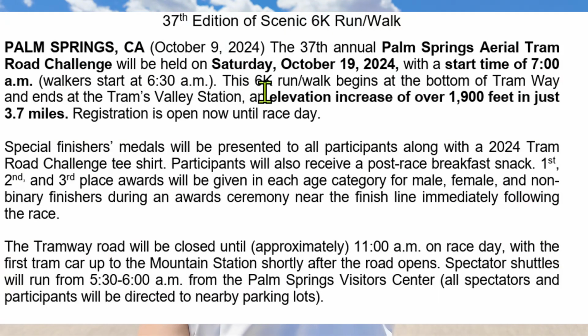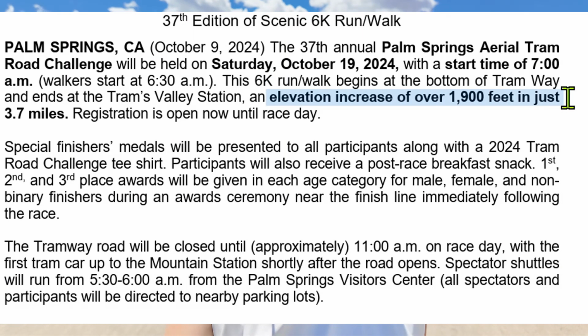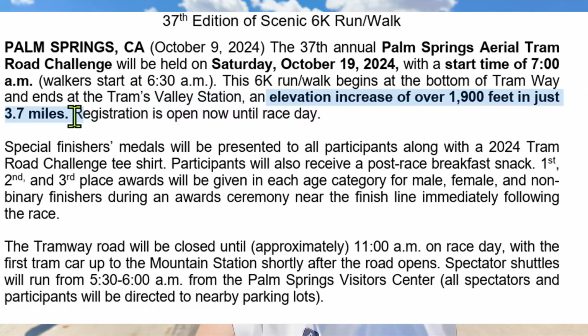Also, because this road behind me is such a steep incline, back in the day I actually did a marathon up this road, and you will also commonly see people biking up the tram road to get up to the parking destination where you pay to get on the tram car. And trust me, it is a very steep incline.